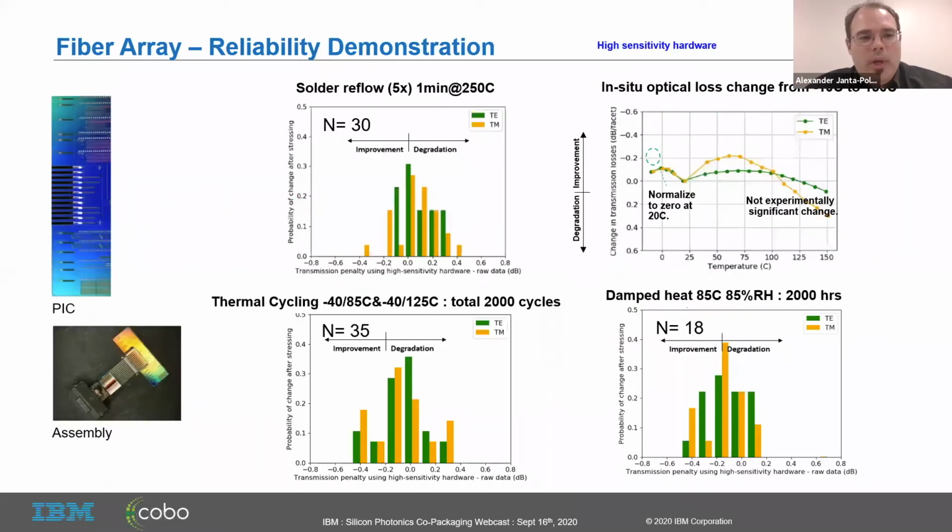So here's some reliability data. First of all, we have a reflow demonstration. We also have thermal cycling. We did first a Telcordia-like, minus 40 to 85, and then we added another 1000 cycles of JEDEC-like. So it has a cumulative 2000 thermal cycles. So this is very, very good.